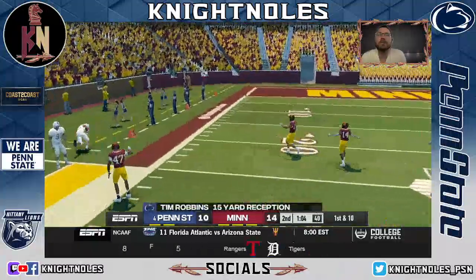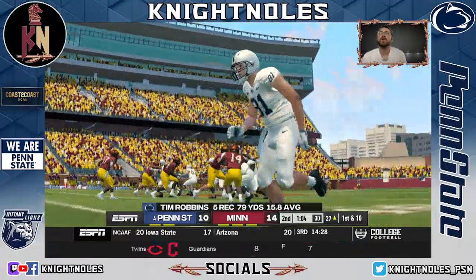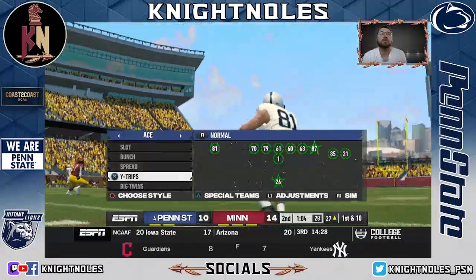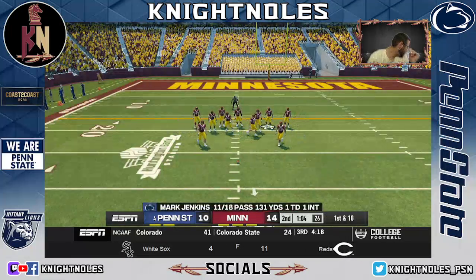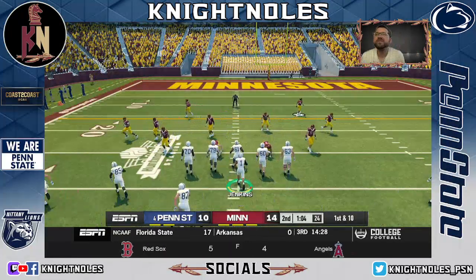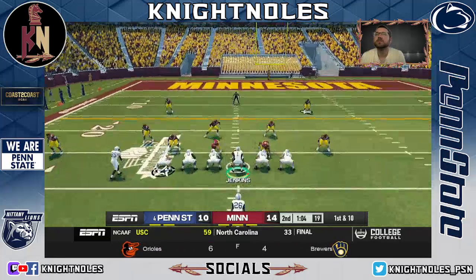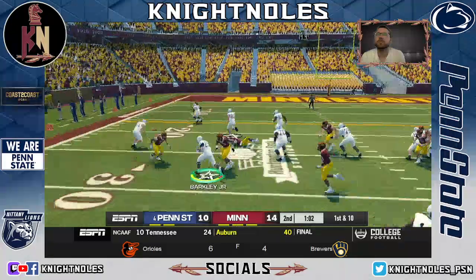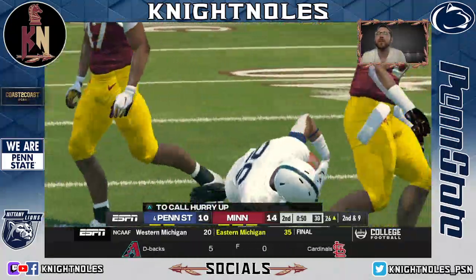Caught, and that's a first down. Steps out of bounds around the 27-yard line. First down. First down, 10 yards to go. Ball on the 27-yard line. Level at the 26-yard line.